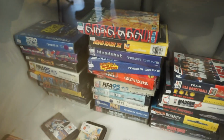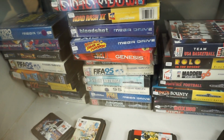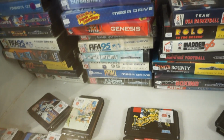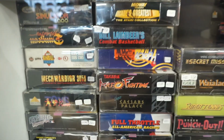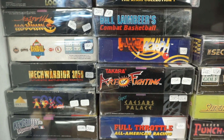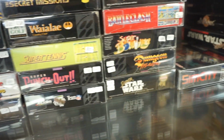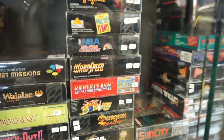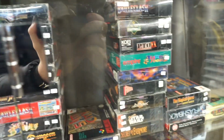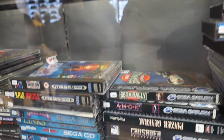And not to forget, we had some Mega Drive games here, Japanese ones, and American Genesis games could also be seen here. Really nice to see that. Going further here, I had to take a look at the Super Nintendo games, of course. Some American ones as well here. I have to say that most of the games have definitely the right price on them. So that's nice to see.